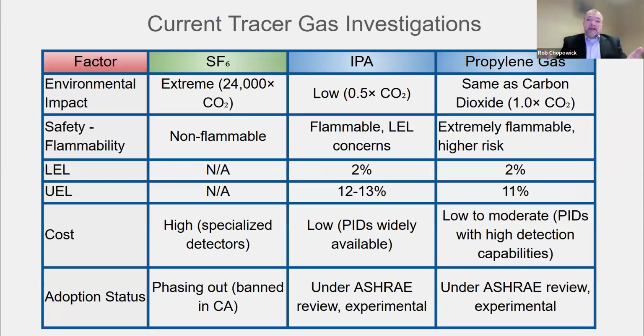So here we are. We have the alternate tracer gases that are in this race to find the best one. We have SF6, IPA, and propylene gas. Now, you can see the lower and upper levels for IPA and propylene gas. They're around 2%. Anything below 4% is a bit of a hazard. So the flammability is a real risk.